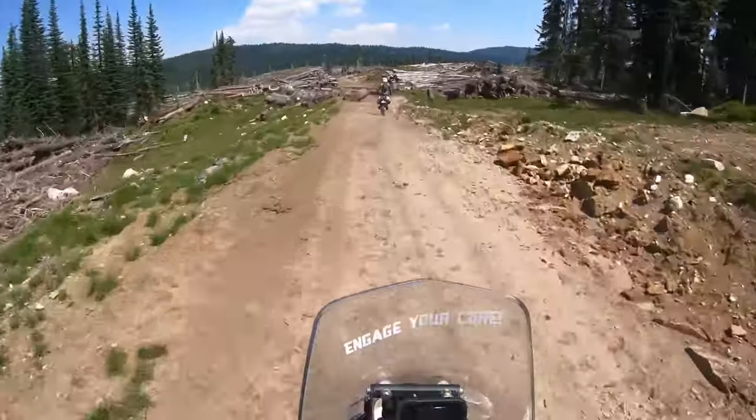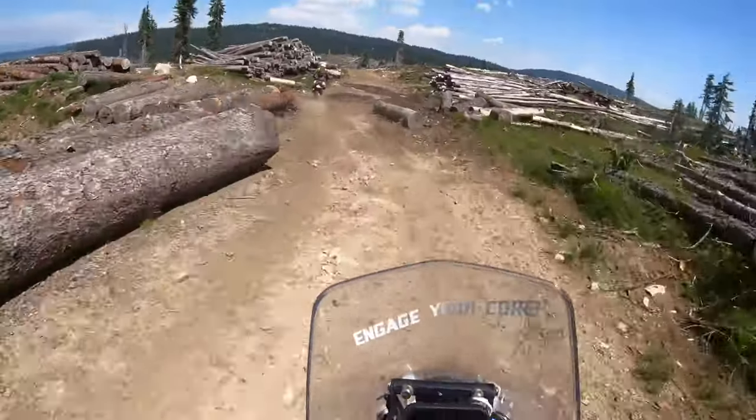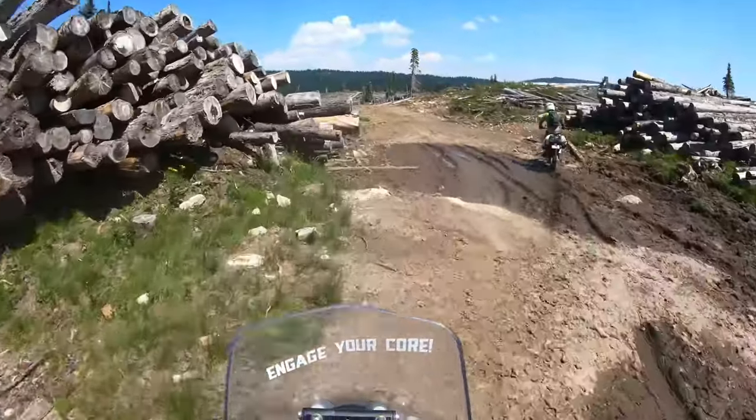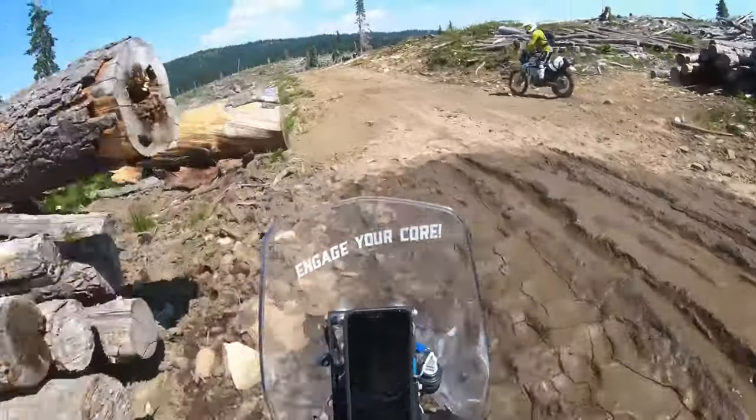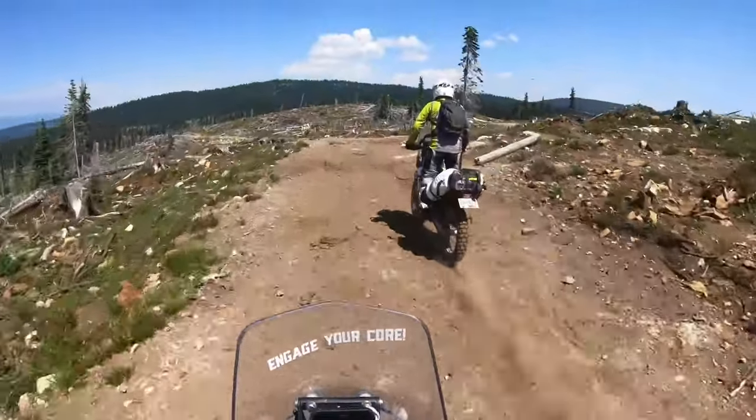Remember to do while we're biking. We remember all these body position things: standing, look ahead, elbows out, bum back, all that. But if we're just a big limp noodle, that's a problem. We got to engage our core to help keep ourselves safe, prevent injuries, and ride better.